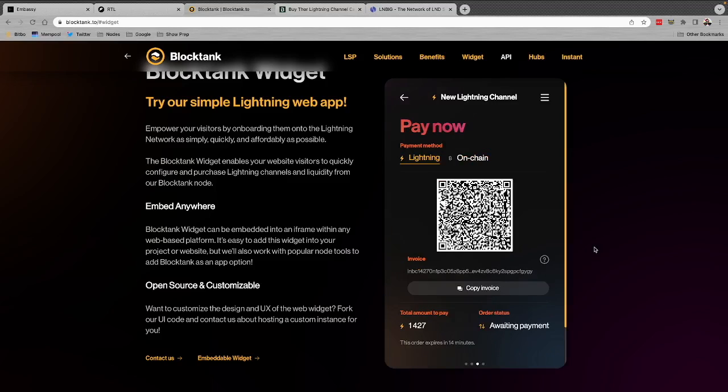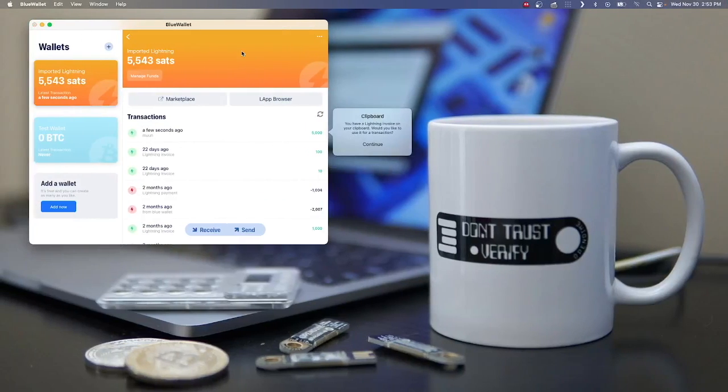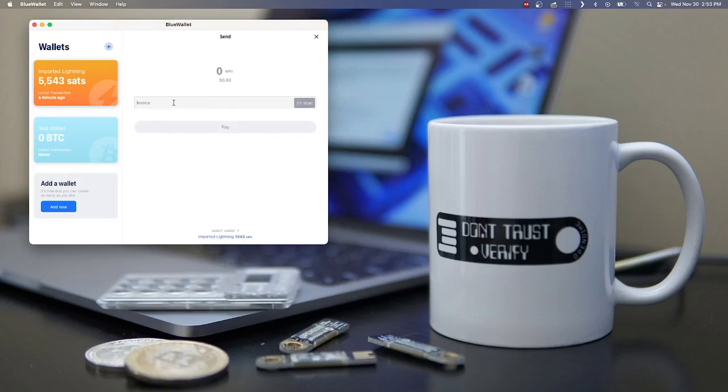Now, you can pay them either on-chain or via Lightning. So I'm going to pay this via another Lightning wallet that I have open on my desktop. So we will do that momentarily here. So we have an invoice here, which I can just copy. And then I've opened up Blue Wallet on my desktop. It immediately detects that I have something in my clipboard. So I can just hit continue, or I can hit send, and I can paste in the invoice right here. So I can see here, it fills the information, 1,427 sats, around 24 cents. I'm going to hit pay.